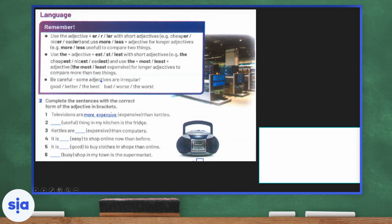Now be careful, some adjectives are irregular, so they do not follow the rules at the top. They have their own rule, such as good, better, best, bad, worse, worst. If I want to say that something is a lot better than something else, I have to use better. So if I'm comparing two things, I use better. But if I'm comparing more than two things, I use best. And the same goes for worse and worst.